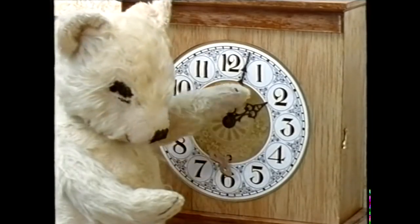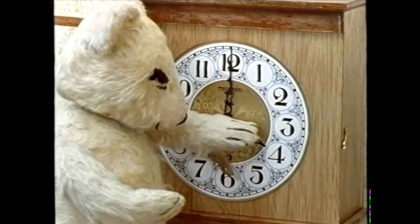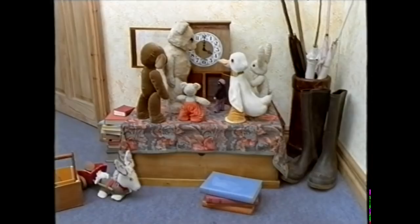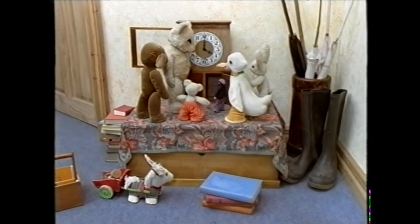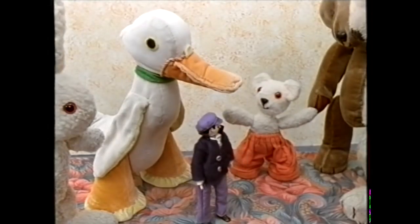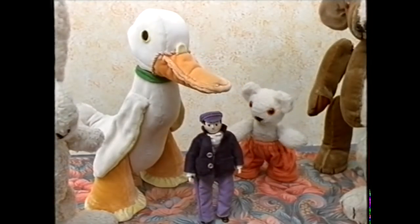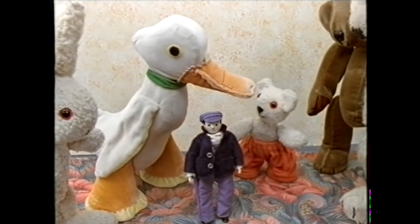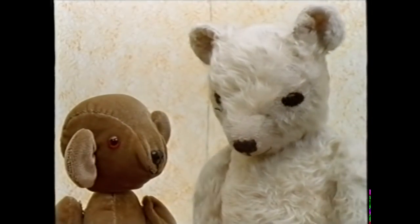Old Bear turned the hands of the clock, first the big minute hand, then the small hour hand. The clock began to chime. "It's 4 o'clock," cried Little Bear. "This time the clock is telling us something." "What's it saying then?" asked Duck. "That it's tea time," laughed Old Bear.